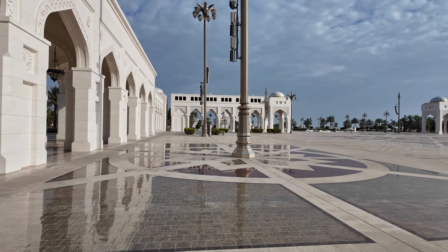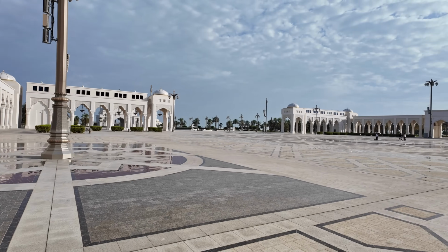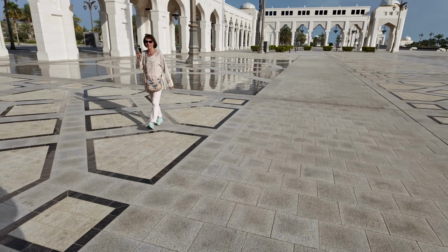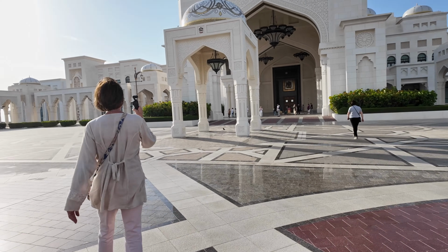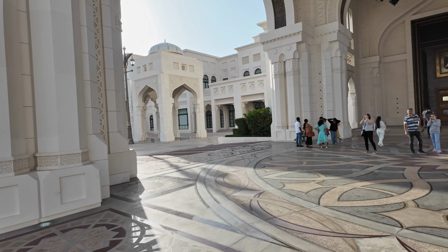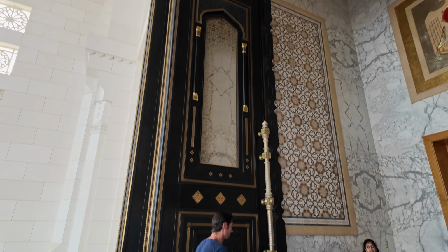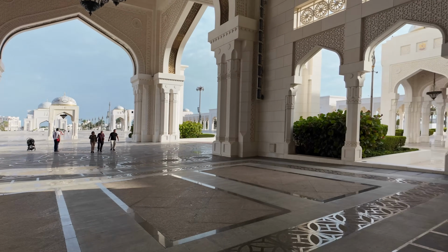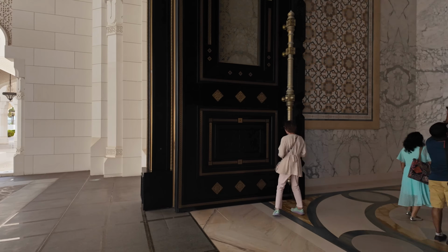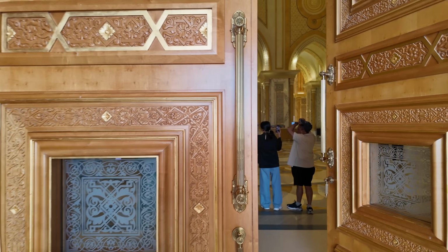Why does a courtyard need to be the size of 10 football fields? The presidential palace serves as a working palace, and it hosts official state visits and summits. It's also open to the public. We can explore its majestic architecture and rich interiors, making it a living museum of UAE culture.